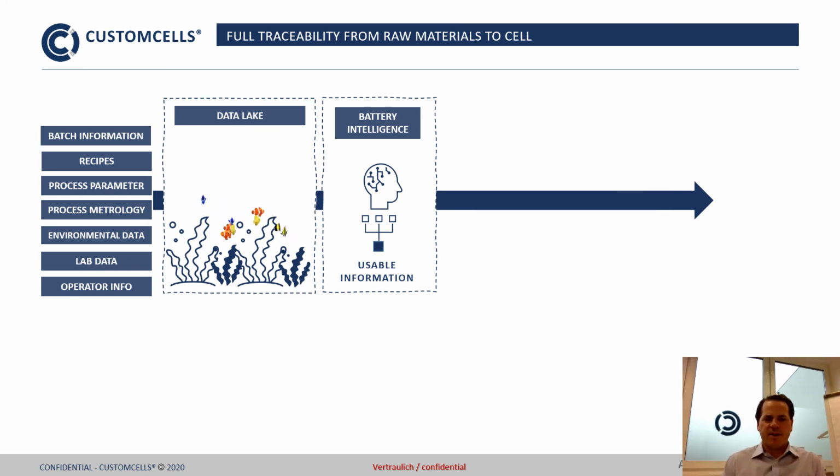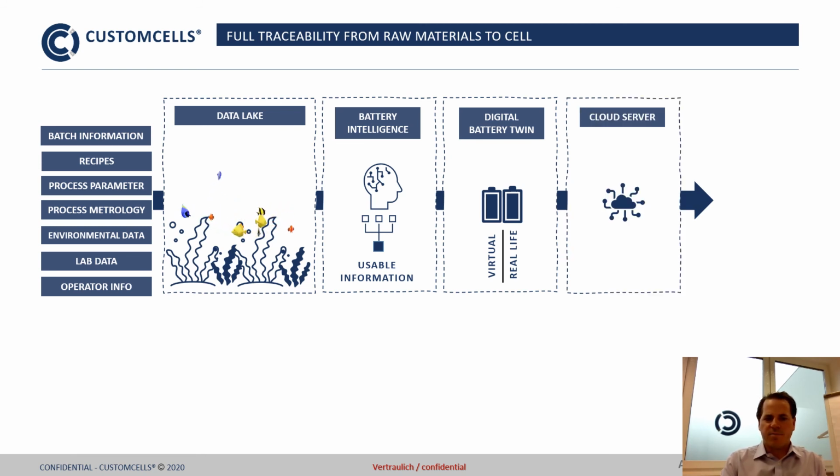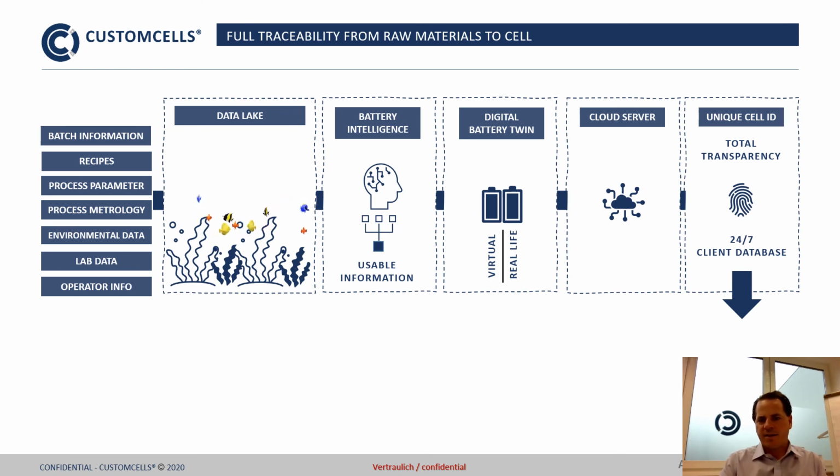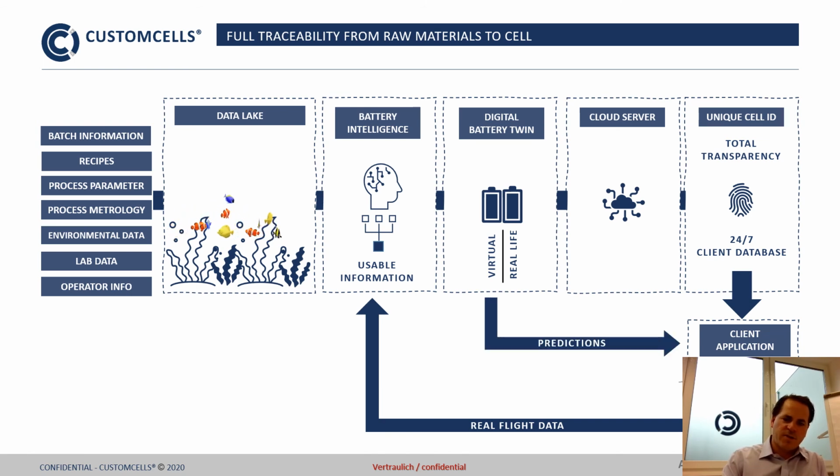And from the data lake, again, we get the information into our battery intelligence software. And this software is making this information usable. And with this usable information, we build a virtual battery, a battery twin, so we have a real-life battery and a virtual one, and provide this information on a cloud server to our clients 24 hours, 7 days a week. And with the real flight data, we get feedback into our software and can then give predictions on what is going on in the future with an eVTOL, but also improve our own production and recipes. And this is a full transparency approach, which is completely new in the industry and helps to bring safety to the industry.